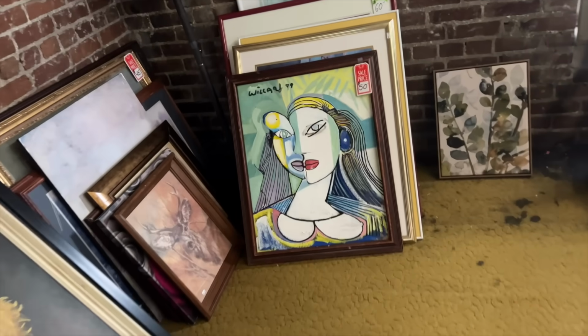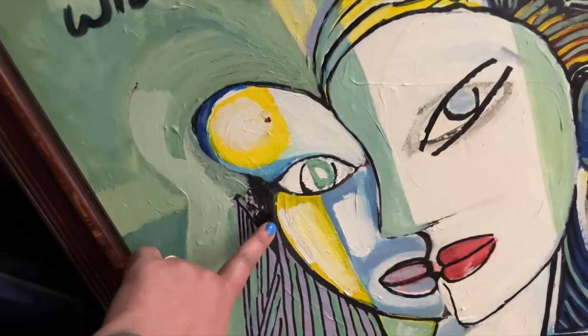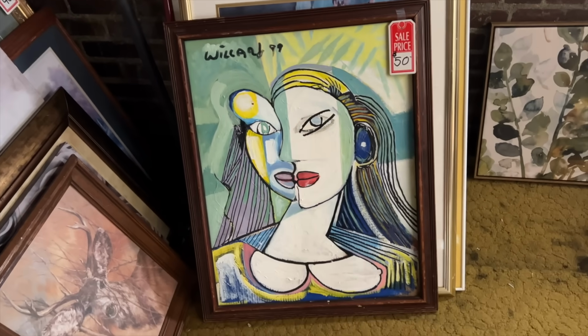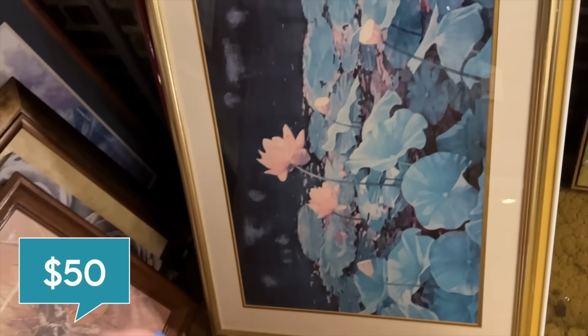What on earth is this amazing piece of artwork? It looks original. It's signed. I think it says Willard 99, and it's very Picasso inspired. It's in a nice solid wood frame, and they've got $50 on it. We are gonna make room for this in the car.